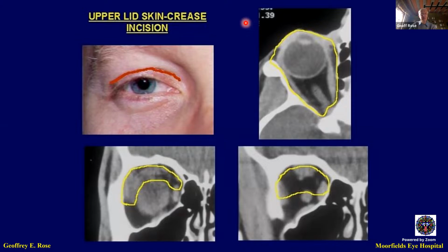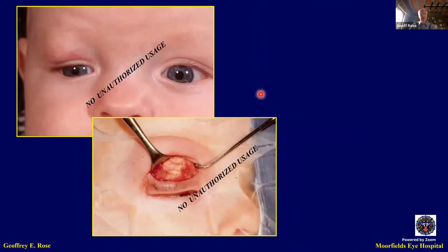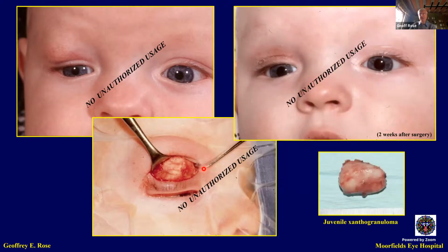The upper lid skin crease incision really gives you very good access right down to the apex of the orbit, and really over about 2/3 the depth, or you can operate on the orbital floor through the upper lid skin crease, although it's a bit of a way down and a bit of a long way to get there. And so, for example, a child with a small mass, you can isolate it very nicely through the upper lid skin crease, and within a couple of weeks of surgery, you have the incision healing extremely well with no residual effect.